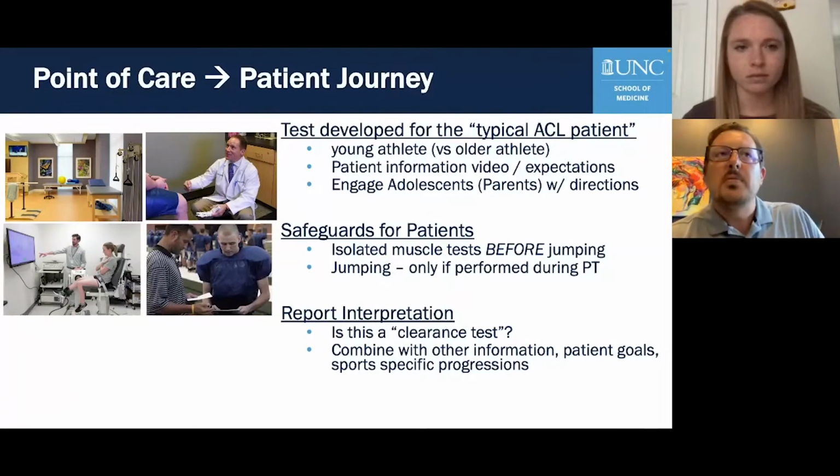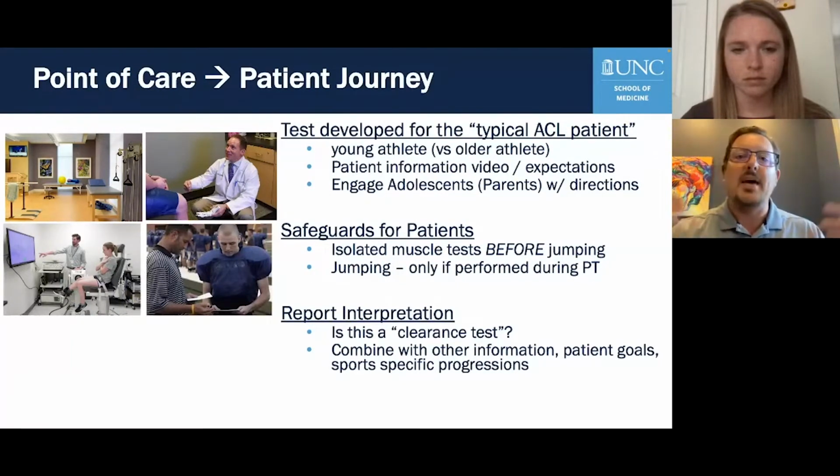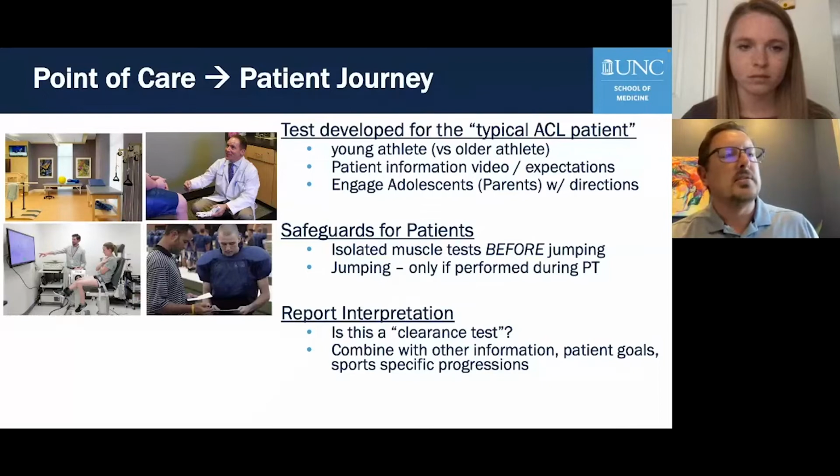One thing that we've struggled with a little bit is whether or not some of these metrics are important for athletes or patients who are going back to other forms of physical activity, whether we need to have a 50-some-year-old person jumping, and if that's going to give us information that's useful for our diagnosis and treatment.